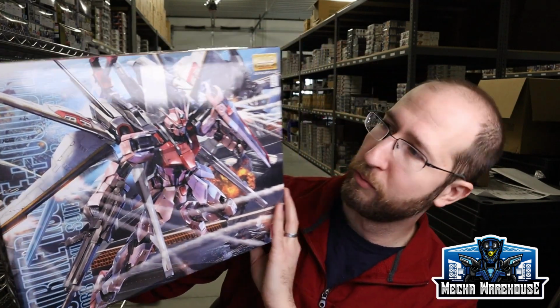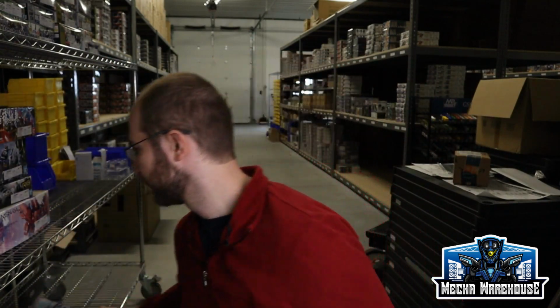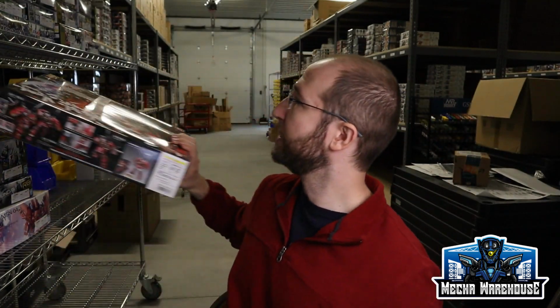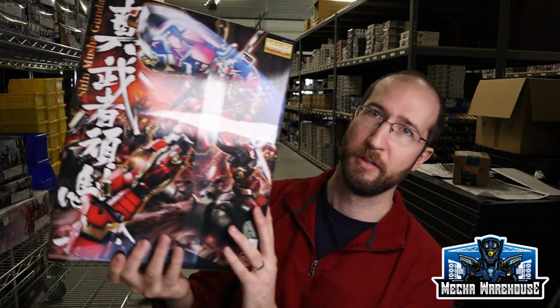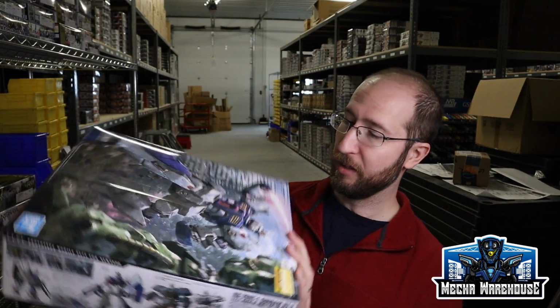We've got a few other big master grades here. Strike Rouge, Ootori, the Shinanju. This is one I've got on my backlog and I can't wait to build it. Well, obviously I can't because I haven't gotten around to it, but I'd like to build it.